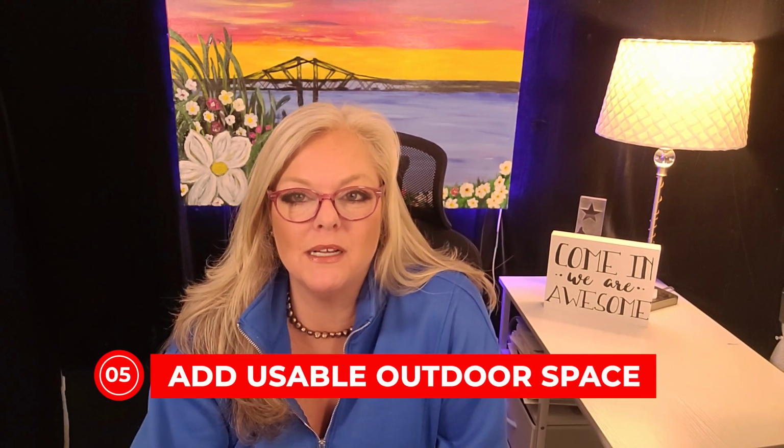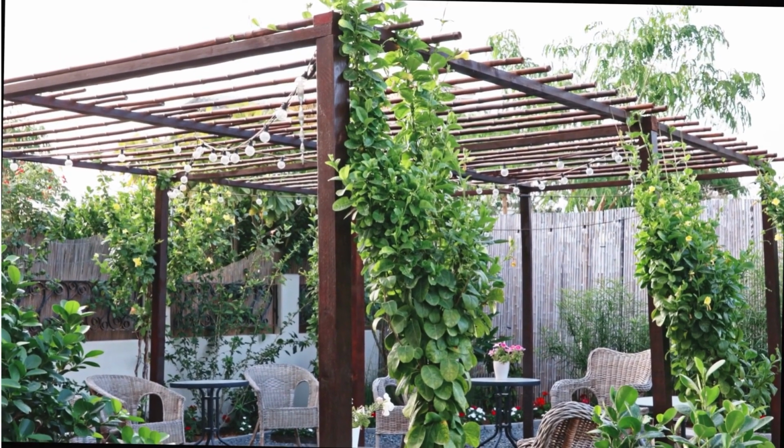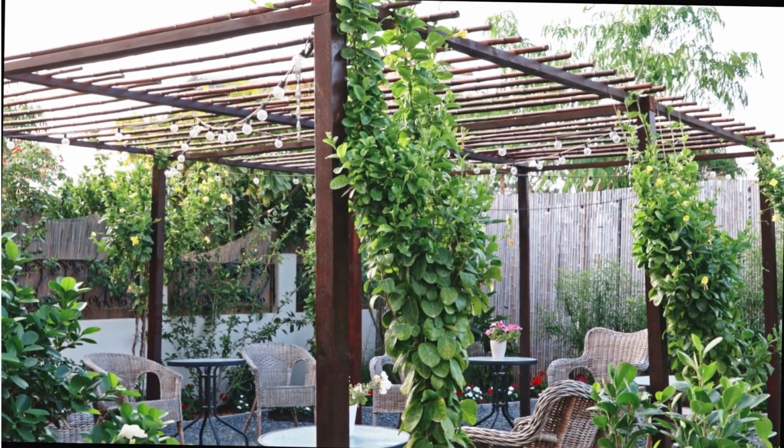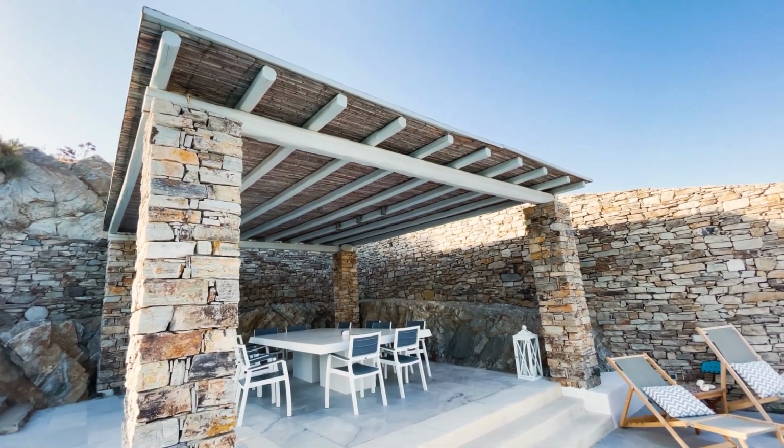Number 5, add usable outdoor space. This is huge here in the Memphis area. We are outside all the time in Memphis, in our area, and I just added an extra patio. We have a covered patio. We have space in the patio that's not covered.